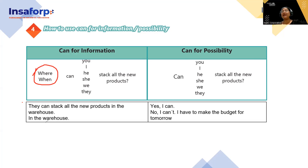In for possibility. Can I stock all the new products? You want to know if you can do it or not. And here we have some answers. Where can I, or you, or she, or we, or they, stock all the products? I decided to use they. They can stock all the new products in the warehouse. Or simply, in the warehouse. Both options are correct.